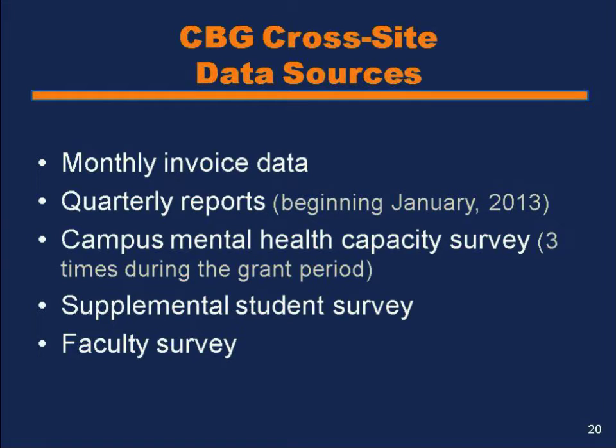And the quarterly report will be our way of checking in with you on a quarterly basis about how you are progressing in a broad, general way on the overall goals of your initiative, how your training efforts are going, and what your reaction is to the training and the technical assistance that you've been receiving. We're also going to try to get information through this quarterly report about the referrals and the services that you are providing. So this will be the main way that we attempt to get referral and service information, and we'll be doing that on a quarterly basis.